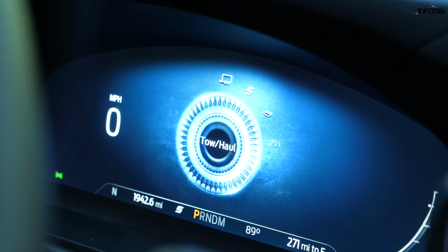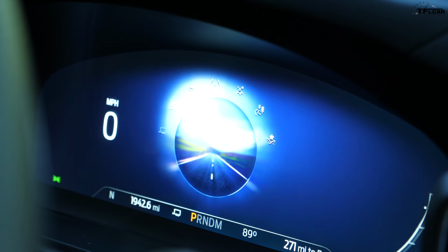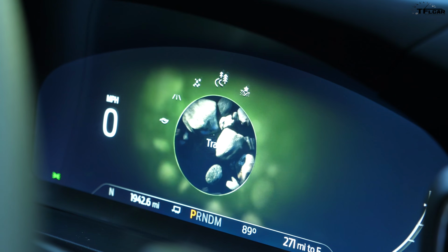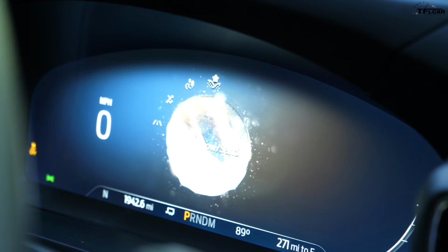Boom, I guess it's all about gears. But there's also an off-road mode. There's one for slippery conditions in the winter, one for trail running. Of course, deep snow and sand. In this high-performance ST version, the intelligent four-wheel drive system is performance biased. It can transfer up to 100% of torque to the rear axle or split it 50-50 front to rear.